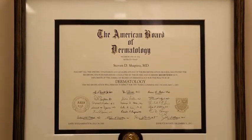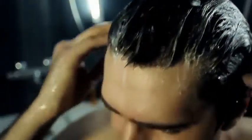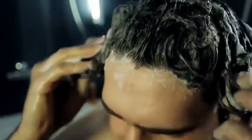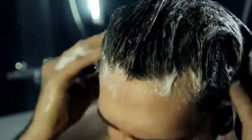And that's what led me to work on DHT blockers, or dihydrotestosterone blockers, to treat hair loss. Along the way, I started to work with some naturally occurring DHT blockers, trying to make hair thicker and fuller on top of the head. And we've been able to achieve that with Shapiro MD shampoo.